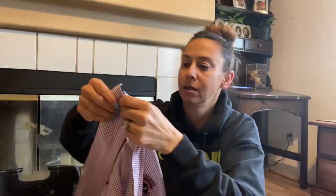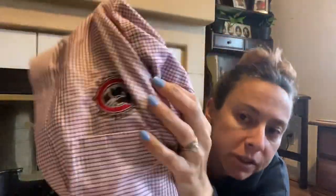I got this because I'm going to try this on eBay. This is Cutter and Buck, size medium. Plaid. Look at button two shirt. So is this a button up? Anyway, it is a long sleeve Chapman University button down. So I'm gonna try that on eBay.